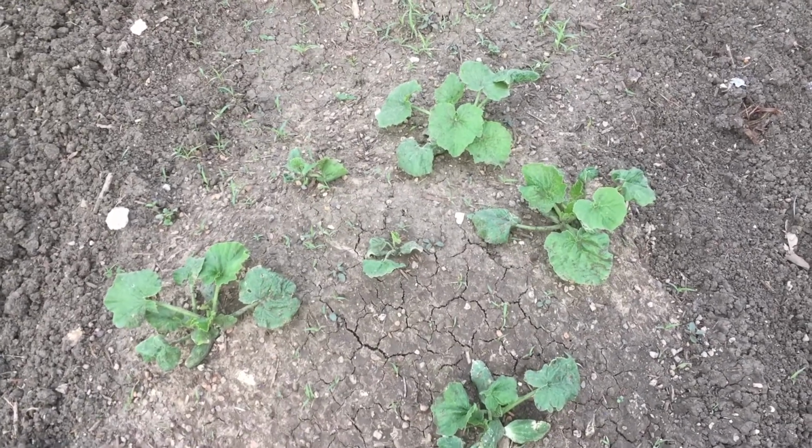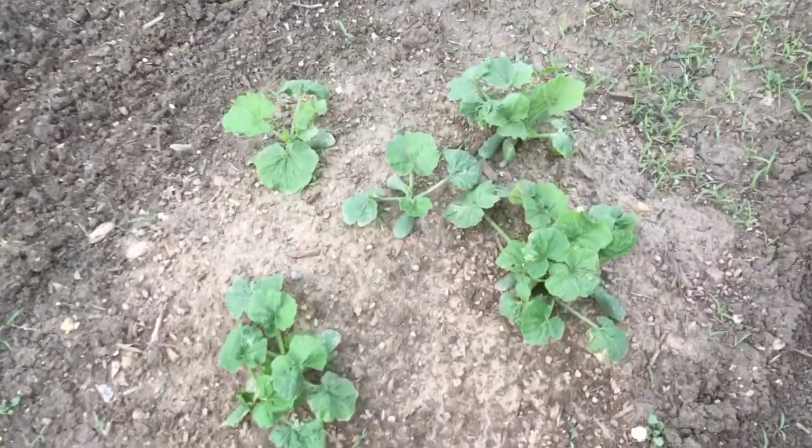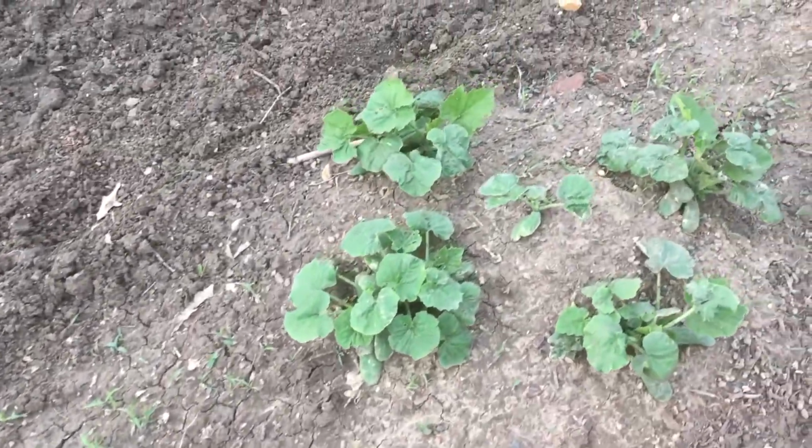Squash and zucchini seem to be doing good. They really have been strong thrivers regardless of what's been going on with the weather. So I'm glad to see these are continuing to thrive.